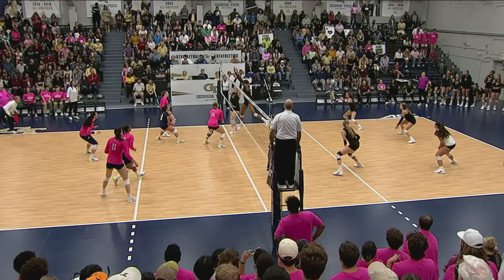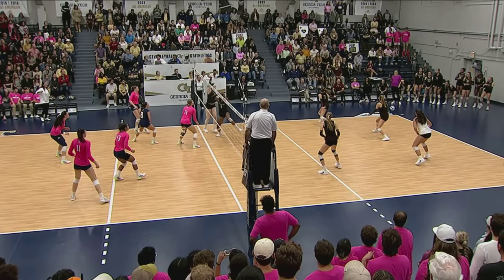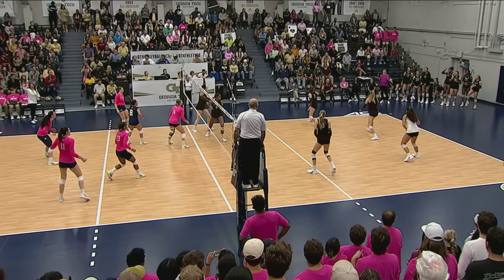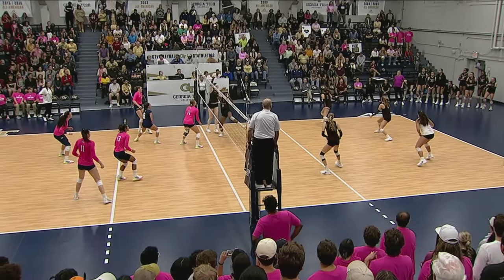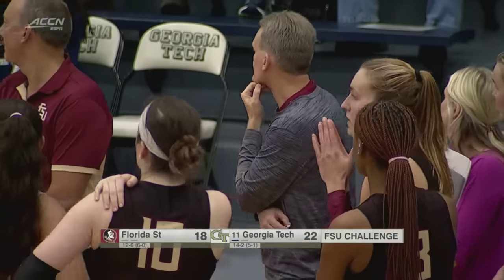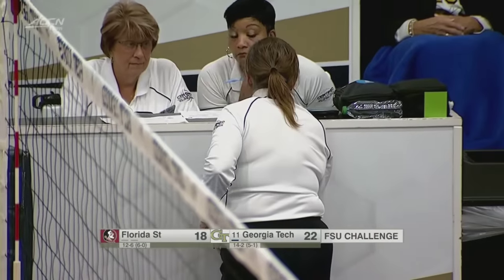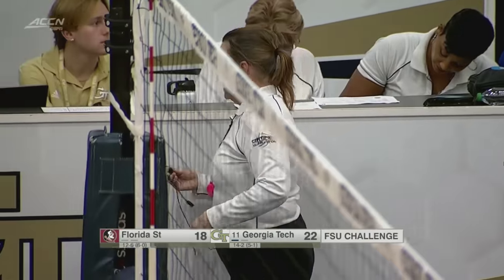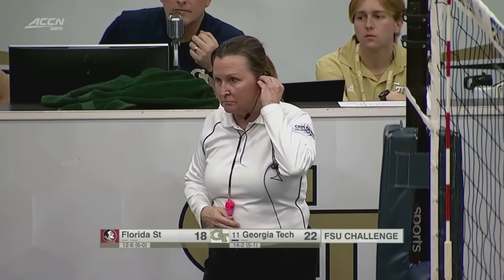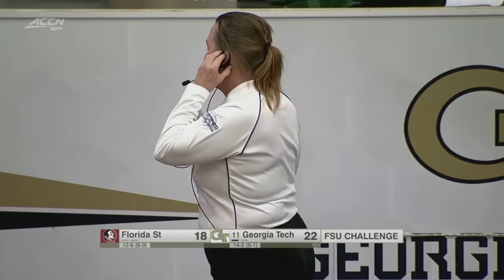Of course, Bianca Bertolino has been so dialed in, Keely, in this fourth set. You almost think that she's going to dot every line whenever she's winding up. Bianca Bertolino, like we had said, almost single-handedly wheeling Georgia Tech back into this. Such power and strength. And right now, this serve-receive rotation is really what you need to get a stick a pass. And Coach Collier might challenge a touch off this block. It might be going using her challenge card.